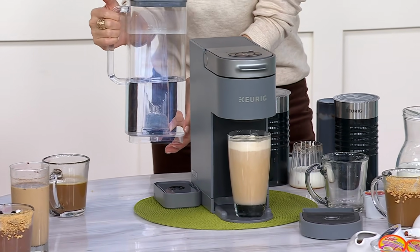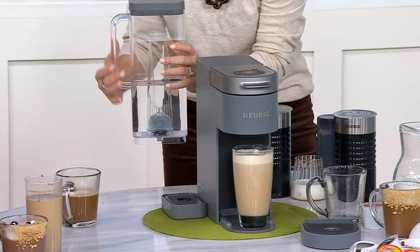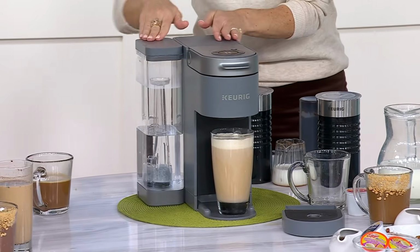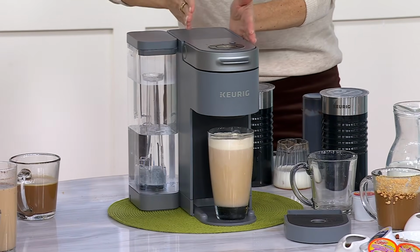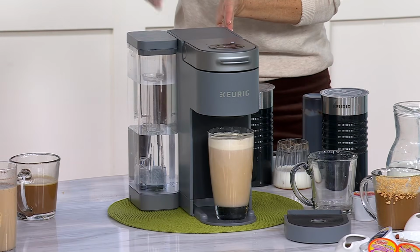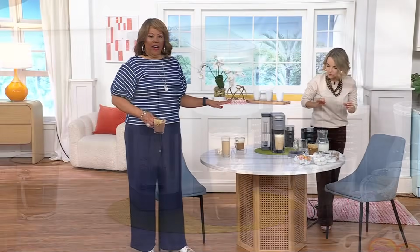It's super classy. Before, when you would have to carry this, if it got wet, sometimes it would slip out of your hands. So now you can just pop it right down like that. Or it can go to the back so that it's completely straight back. So if you have a very small area, this will fit and look very sleek. It looks beautiful.